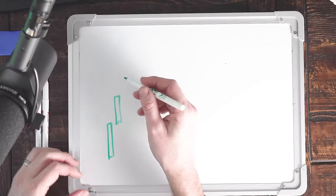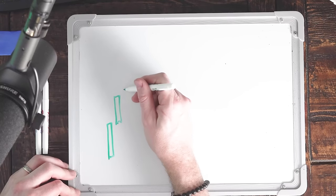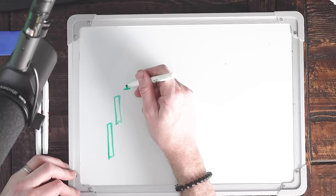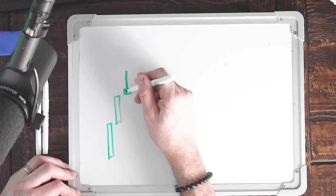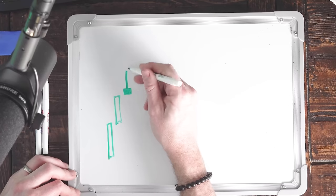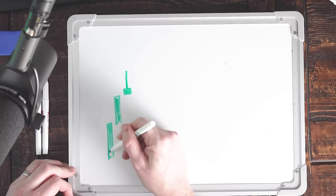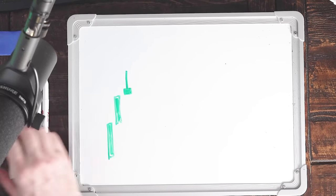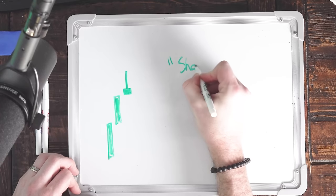I'll give you a couple choices. There's a couple different things that this candle could do. So the first thing that it could do is the price could open, it squeezes up, but it is unable to hold that level. And although it closes green, it ends up pulling back a little bit before it closes. Now, I filled in the body of that candle, but you could fill in these ones too. This is a very specific candle, and it's called a shooting star.